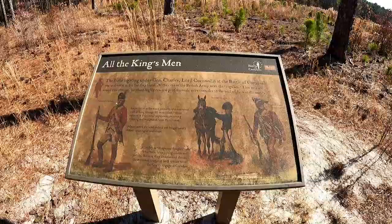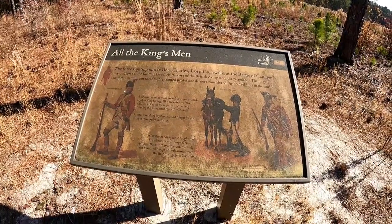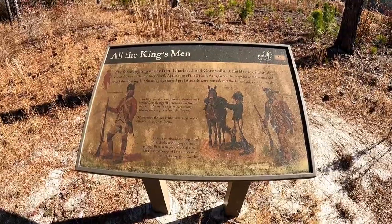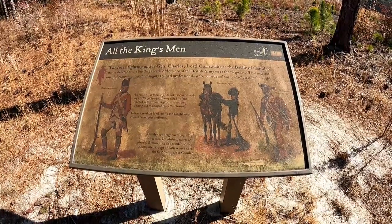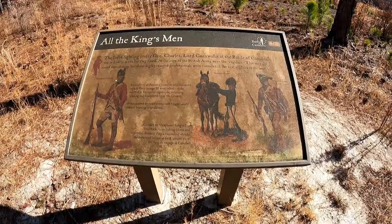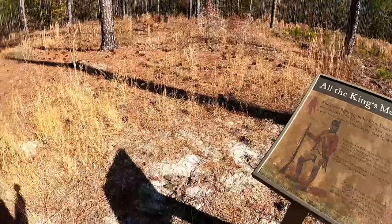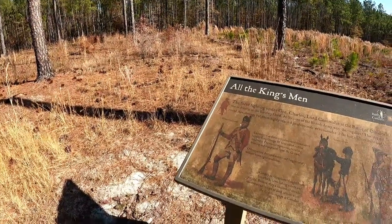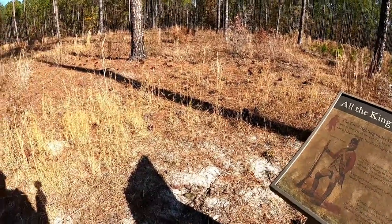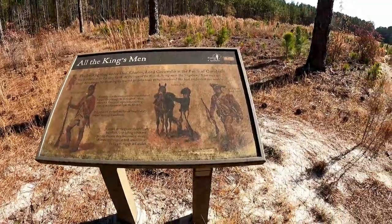The force fighting under General Lord Cornwallis at the Battle of Camden. That looks like a trail over there, isn't it? Or do you want to go that way? It's up to you.